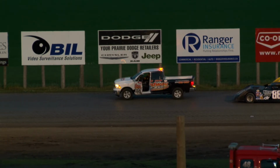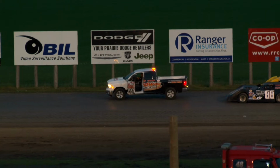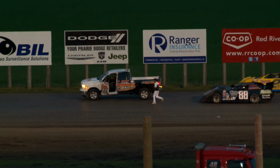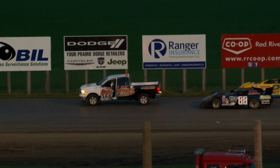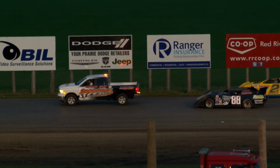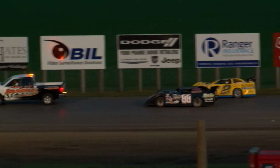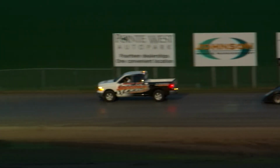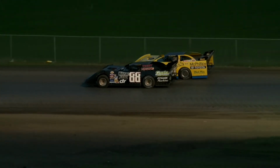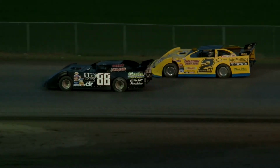And once we get lined up here, we'll get ready to go racing. This is the Starbuck Credit Union Late Model Division, brought to you tonight by Transcona Trailer Sales. All right, we're lined up and ready to go racing.